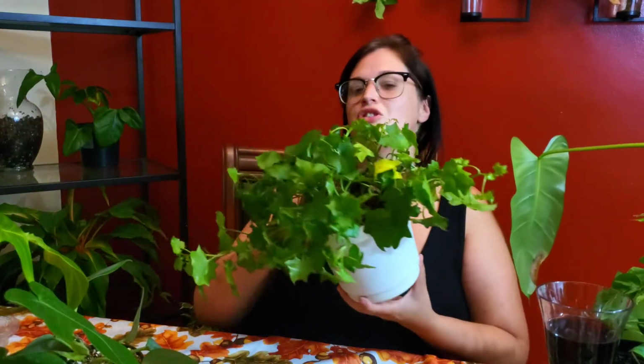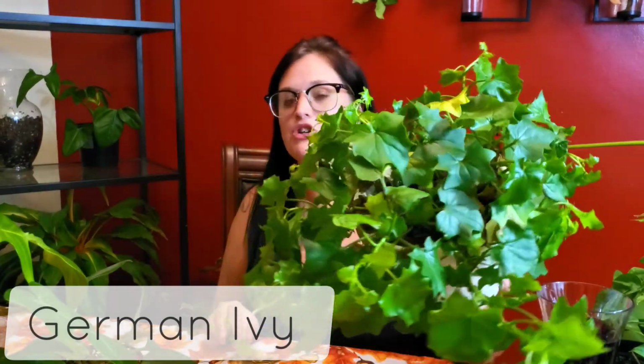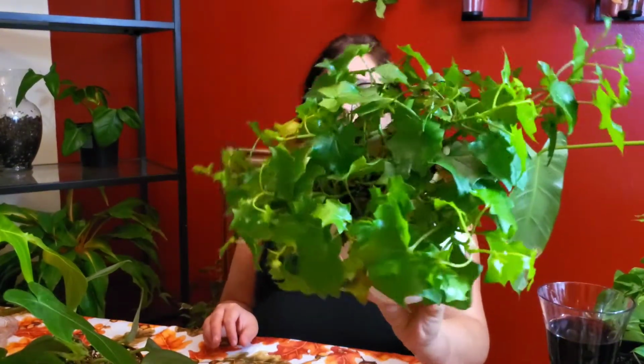All right, so 2 more. There is ivy. I hate ivy. I can only keep ivy alive outside when it's very warm, humid, lots of sun, because that's what they want. So I can guarantee you, because this one is already starting to die, it's probably gonna die. This is just a regular green form German ivy. It is a stunning plant.